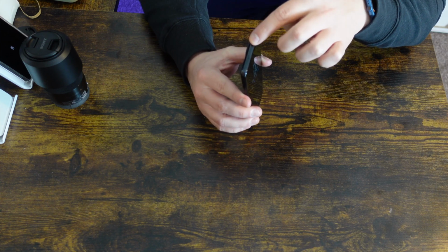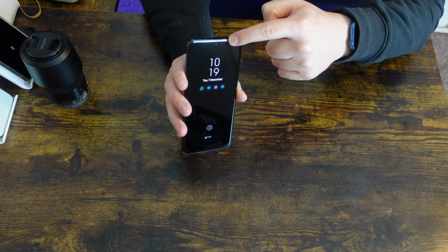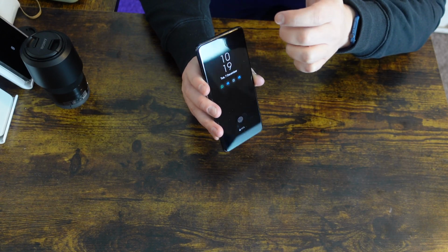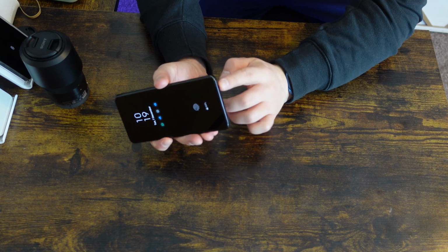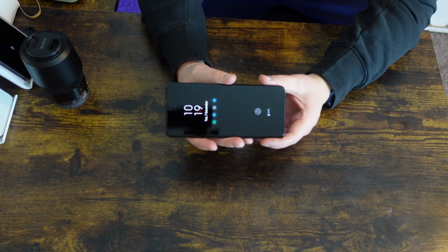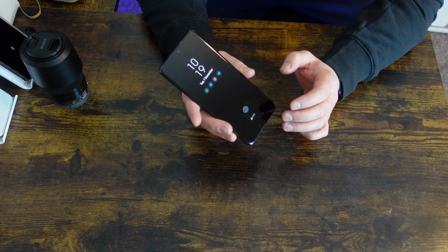You've got a SIM ejection tool at the top with a forward facing speaker, tiny little speaker coming out of the speaker grill for your phone call. And then at the bottom you have a downward facing speaker here with the USB-C connector. So it's dual firing speakers which sound awesome, and again I'll show you them in a little bit.